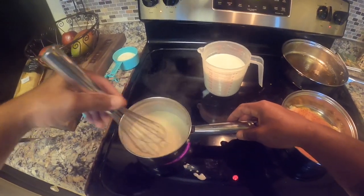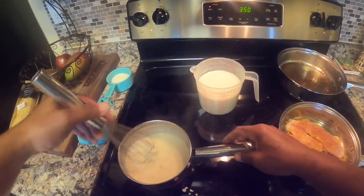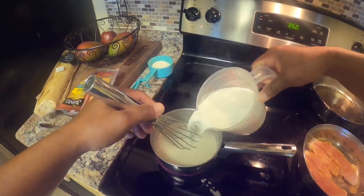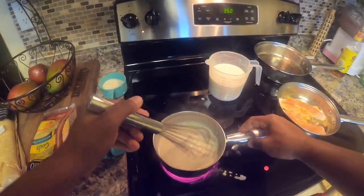Now I didn't add all of the grits, just because it's only me, and Lewis is going to try these for me as well. You guys saw Lewis in my other video with the ceviche. So he's going to try this for me as well and tell me what he thinks about it.